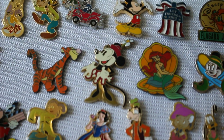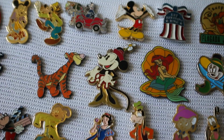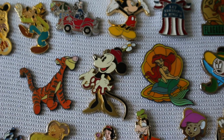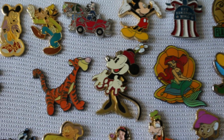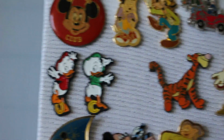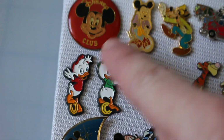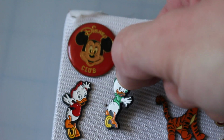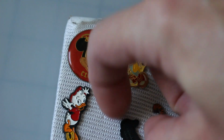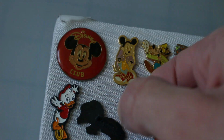That's a really cool old-timey Minnie, isn't it? She's just weird looking. Let me see what's on the back. She's just from 2005, just an old-timey Minnie. And there's a ProPin Tigger. These are cute. They're probably Sedesma by the way they have that painted on metal look. But there's 3 of them in the set, and I had the blue one somewhere.